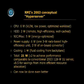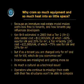Now we can do considerably better than that. And you might ask yourself, why do we have so many problems in data centers from cramming so much equipment and so much heat release into so little space? Well, because we really adopted an immature real estate model that made the watts look free to the tenants.